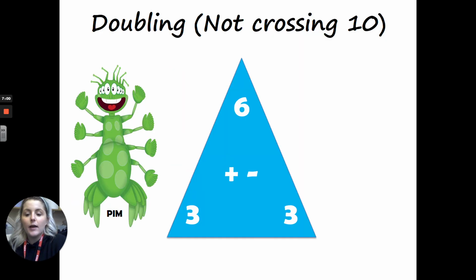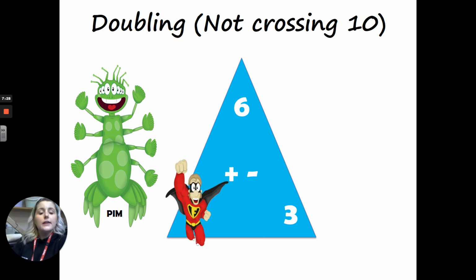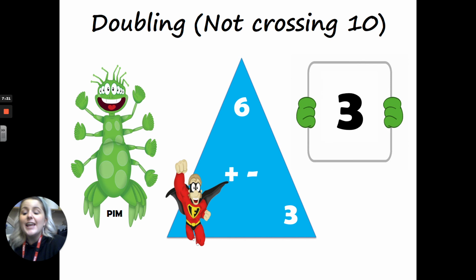Right, get your paper and pencils ready. Okay, you know what's coming. This time I want you to write down half of 6. There's 6 at the top of the triangle. What's at the bottom? What is half of 6? If we got 6 and we cut it in half, shared it out, what is half of 6? I'm going to give you just a few seconds. Okay, 3, 2, 1. If you've written the number 3, you can do a whoop whoop.